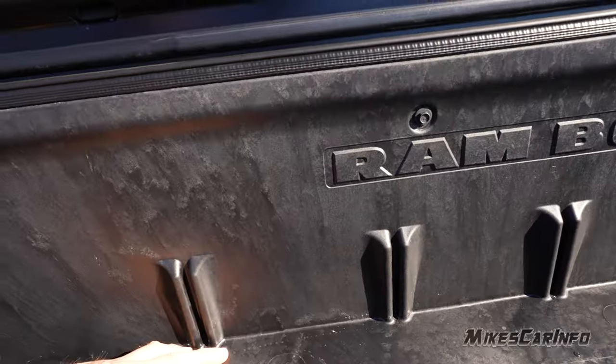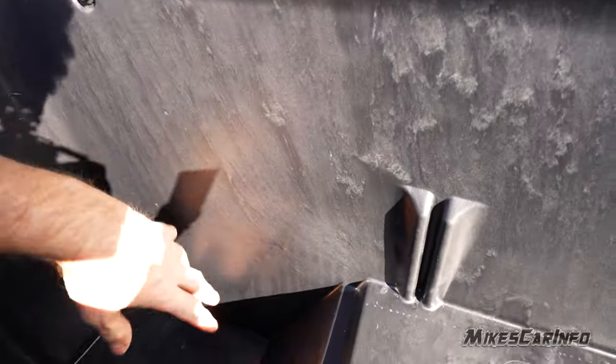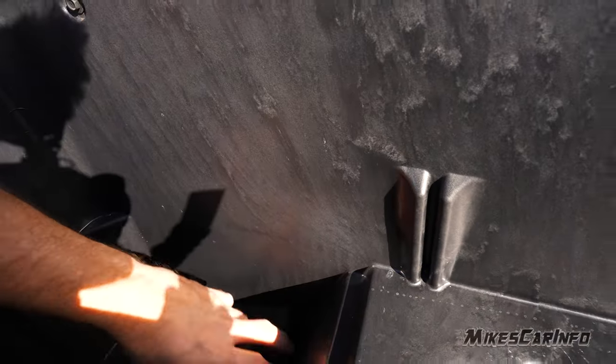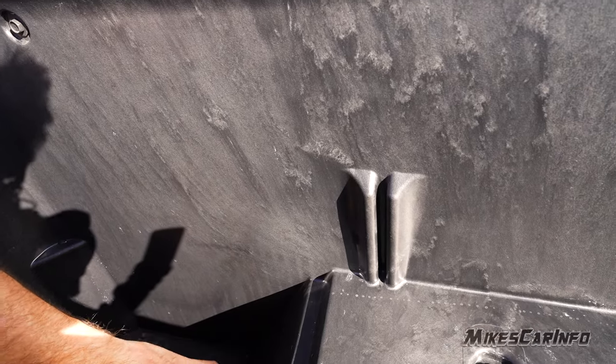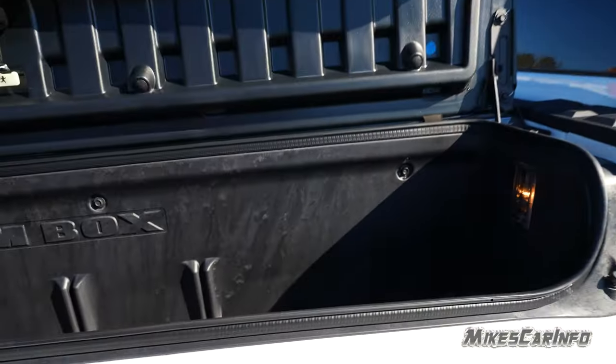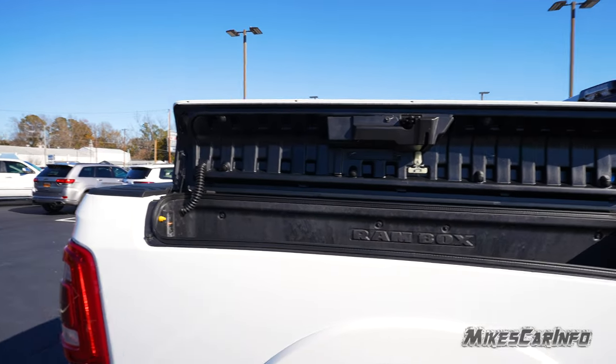But yeah, this is really tough material. They sell accessories like dividers and different things. This one actually has rubber mats right here in the bottom that you can take out. Usually they don't have that. I don't know if this is a 2024 thing or whatever, but it does have those here and here. It's kind of interesting. But yeah, highly recommend these upgrades, unless you don't need them, you know.